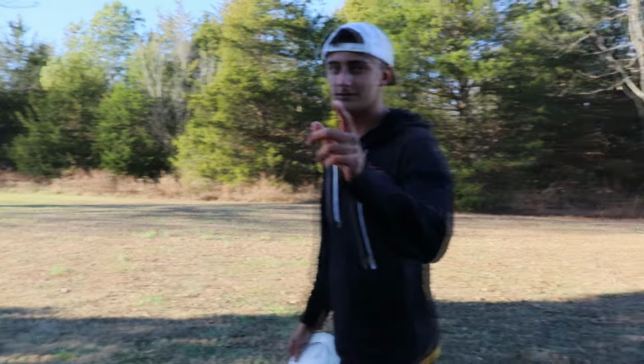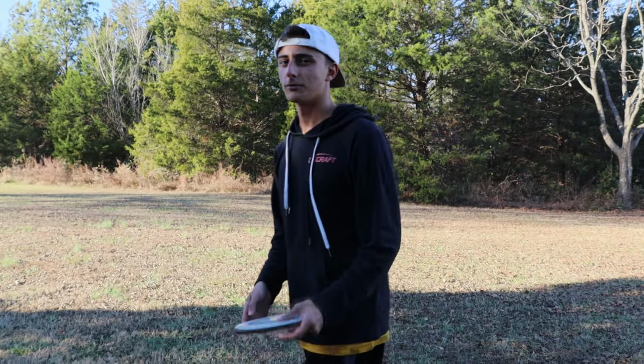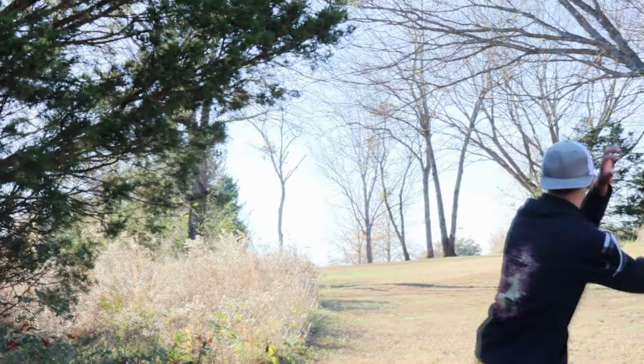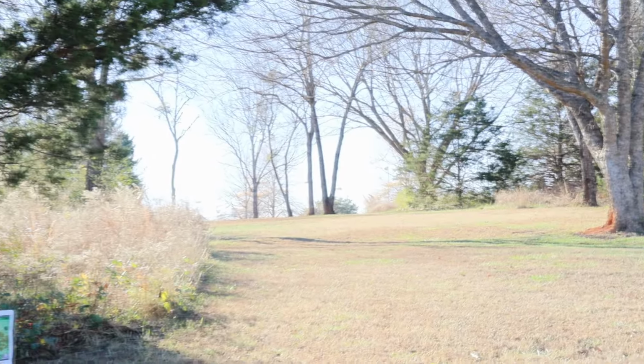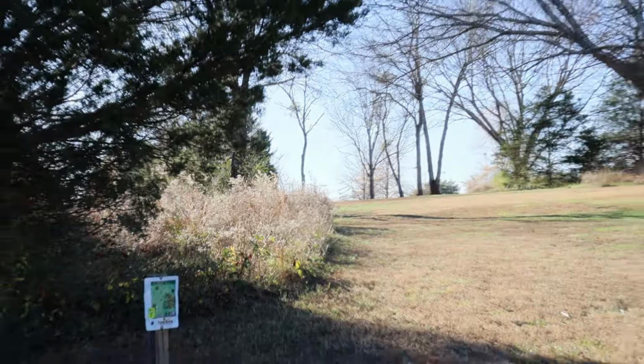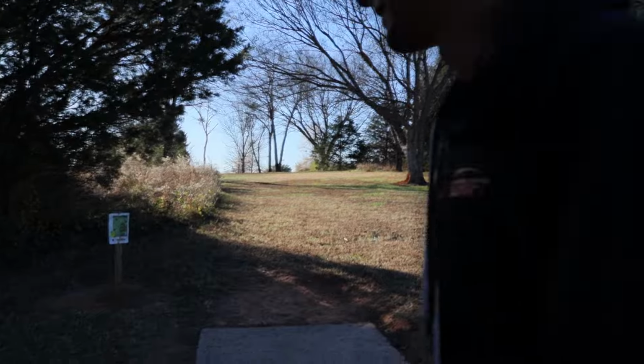Doesn't work. Chat, what are we thinking here? We'll see if it doesn't work. Chat, vote on how Garrett throws this. So good. Look at that roller. That's incredible. In the tree on the left. Perfect. It worked out. Chat, that did not work very good.